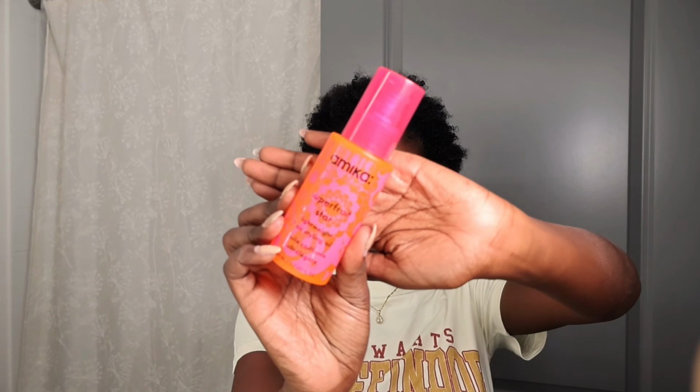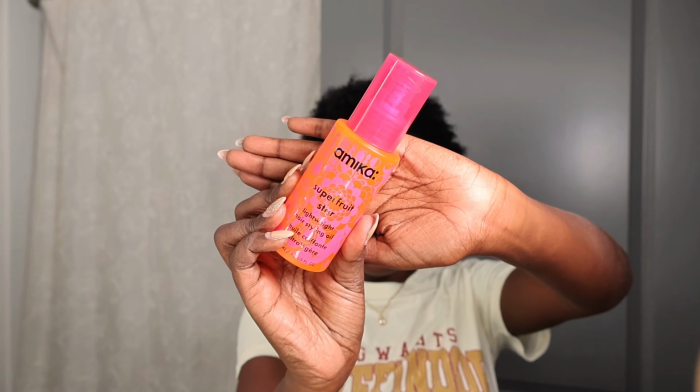And before I go in with the REVAIR, I'm using this Superfruit Star. This is new from AMIKA. It's good as a heat protectant and just a lightweight styling oil, so it's not gonna weigh my hair down. And I'm excited to try this out for the first time.